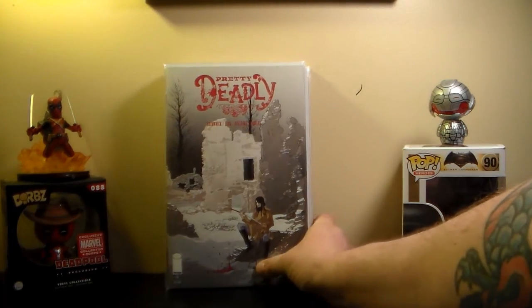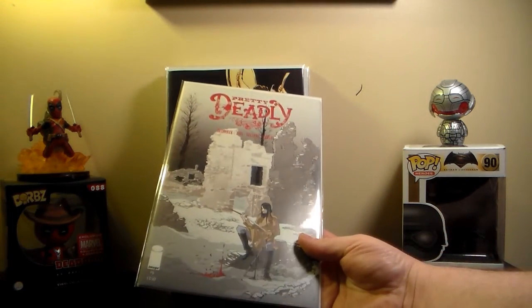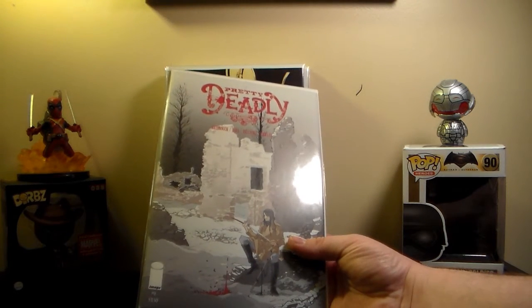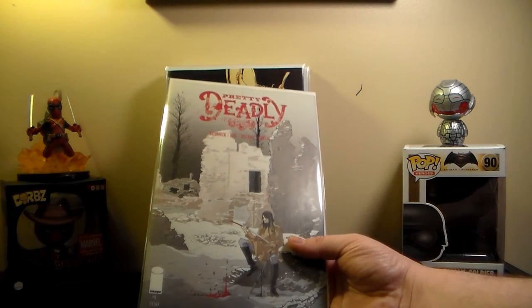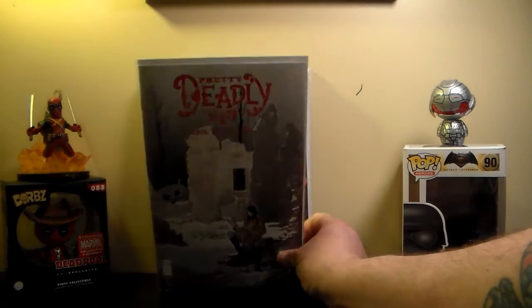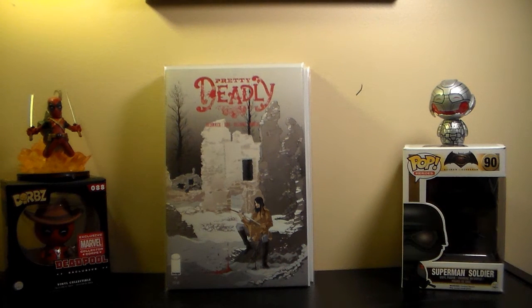Pretty Deadly. This is another series I really like. I really love the artwork on this. I had it since the beginning. I was really happy when they came back out after a long hiatus. I don't know how long it was, but I think the covers are really good. Even the coloring. The story is difficult to follow, at least for me it was. Maybe people who are a little bit smarter than me can follow it a little bit better. But I did enjoy it though.